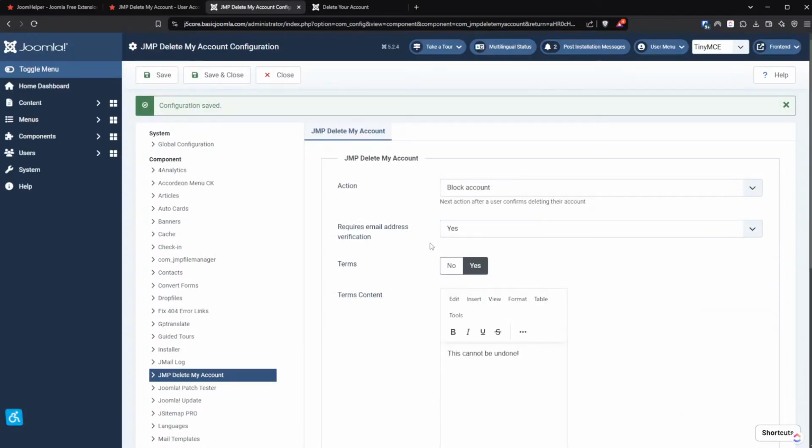Save. All right, now it says it has been deleted, but I think you probably get an email saying so-and-so has requested that their email be deleted.